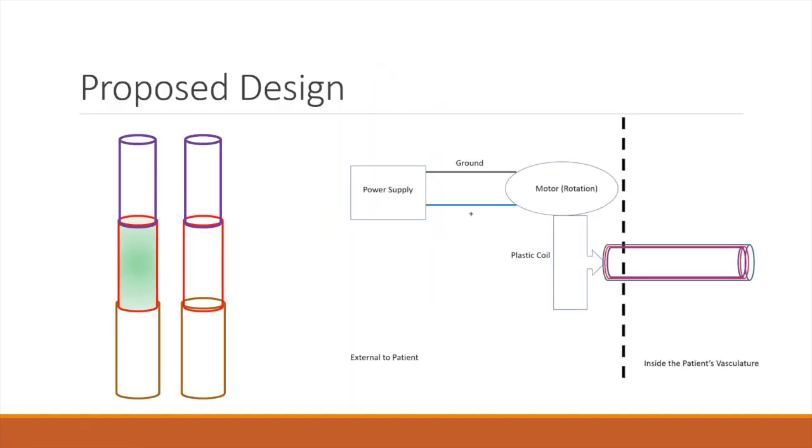So here's the proposed design. Current procedures go with a needle and then into the femoral artery, and then the guide wire is inserted, and then the catheter is placed on top. Oftentimes, we have to keep the patient's anatomy in mind when we make the selection. So for instance, there's a change in diameter from the femoral artery to the anterior tibial, whereas here with this robust tool, we can adapt to the vascular tree, especially in cases where there's tortuous anatomy.